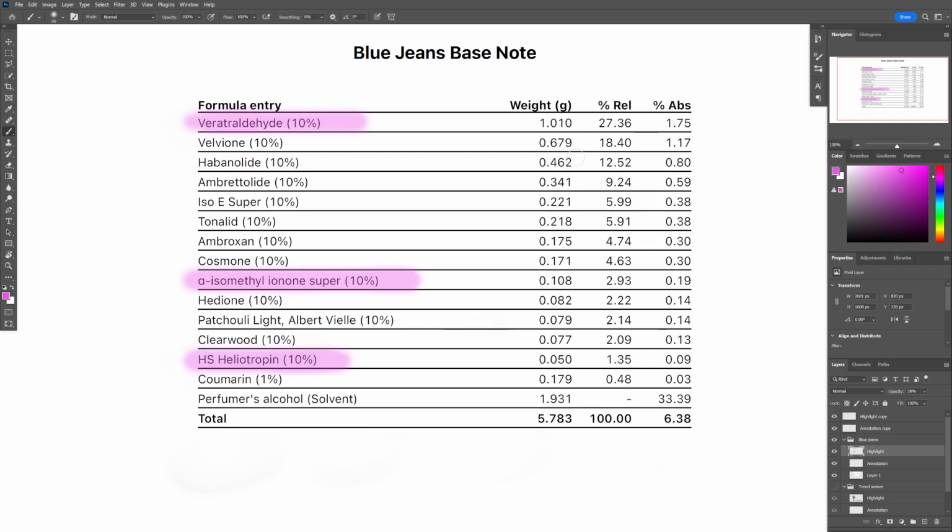Then in this category we've got the veratraldehyde, which is a high concentration, but I find that with veratraldehyde it's actually a very weak smell. So just because it's a high concentration doesn't mean that it completely overpowers anything. It just means that veratraldehyde needs to be that high a concentration to actually start impacting as one of the notes that drives the character. Whereas, on the other hand, alpha isomethylionone super is very strong, so even at 0.19%, it still imparts a pretty good contribution to the overall smell, and it definitely adds to it.